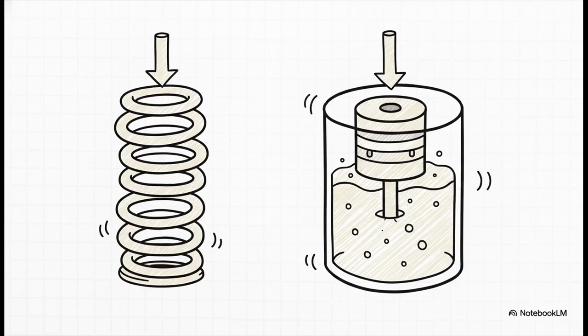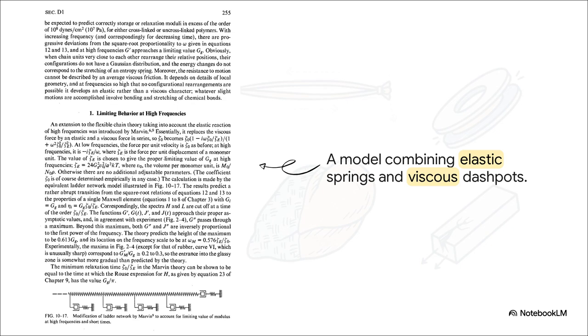And second, you have a dashpot. Just picture a piston moving through a cylinder of thick oil. This represents the viscous part, those long polymer chains slowly sliding past each other. It's slow and it dissipates energy. Now, this image here looks pretty complex, but the core idea is simple.